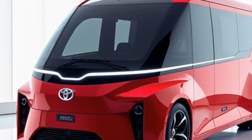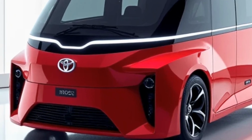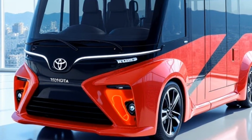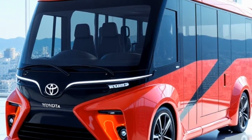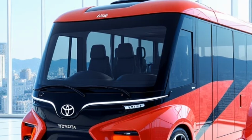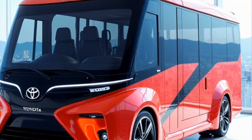Today, we're diving into something truly special, Toyota's all-new 2025 Motorhome. If you're an adventurer at heart or someone who loves the idea of home on wheels, this is a game changer. Let's start with the design. Toyota has combined functionality with a futuristic aesthetic. This motorhome boasts a streamlined body with aerodynamic curves, reducing wind resistance for better fuel efficiency.